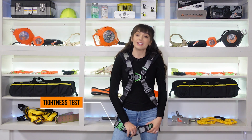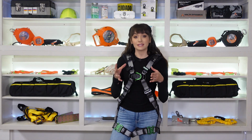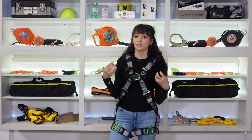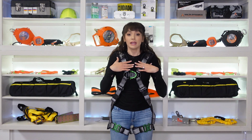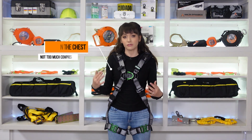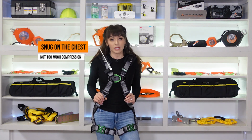This strap down here, awkwardly enough, is called a sub-pelvic strap, and what that does is it keeps your legs from spreading too much during a fall. I've got these straps adjusted so it's the right height. It's tight on the chest without being uncomfortable, being nice and snug. And I feel like I could wear this throughout the day and be pretty comfortable.